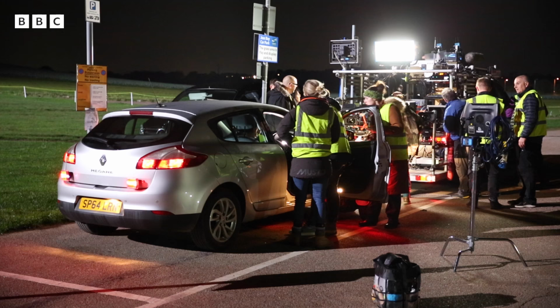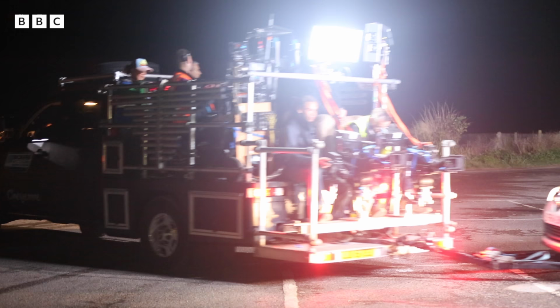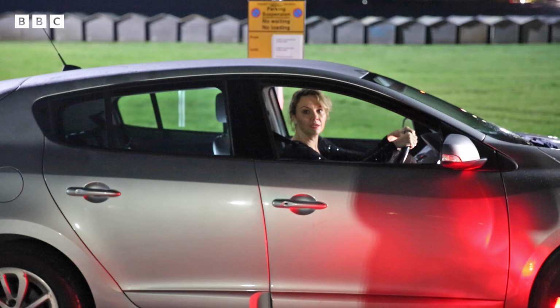And we're on a low loader, which is very exciting. Low loader means that my car is all jacked up onto a car in front so I can drive with no hands, basically. It's like magic. Very exciting.